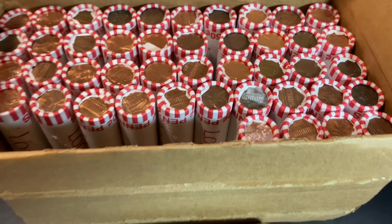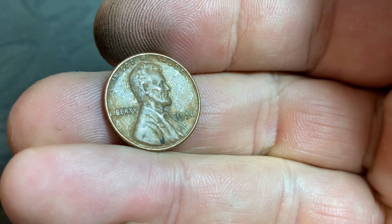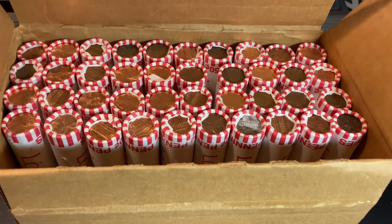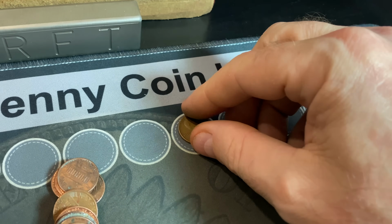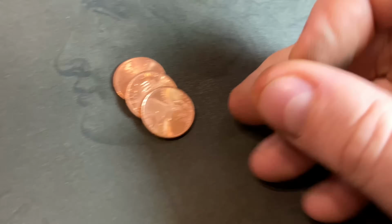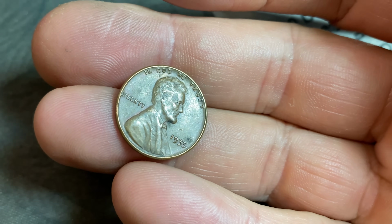We're on roll number 6, and our first wheat cent find of the box is going to come in this roll, and it's a 1956 Philadelphia. Roll number 10, wheat cent number 2, 1953 Denver.